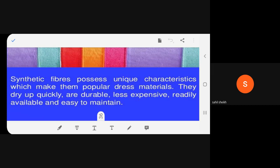Can you hear me? Okay, ma'am. Synthetic fibers possess unique characteristics. I did not ask you to read, please. Ma'am, I am not reading. I am explaining. It dries quickly. It does not wrinkle. It is not expensive. Anyone can buy it. They are durable. They are long lasting. And it is easy to maintain. Okay. Fine.